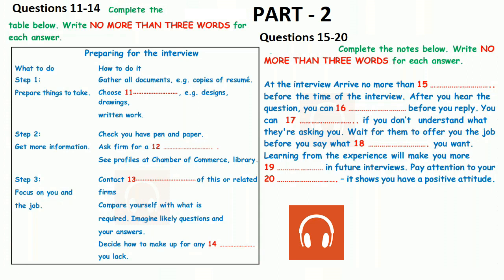When the interview is over, leave promptly. Don't overstay your time. Think about the interview and learn from the experience. Evaluate the successes and failures. The more you learn from the interview, the easier the next one will become. You'll become much more confident.